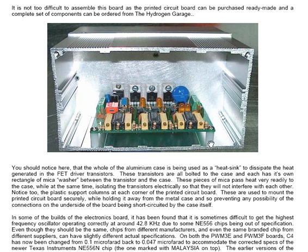On both the PWM3E and PWM3F boards, C4 has now been changed from 0.1 microfarad back to 0.047 microfarad to accommodate the corrected specifications of the newer Texas Instruments NE556N chip, the one marked with Malaysia on top. The earlier versions of the NE556 chip required a change to 0.1 microfarad to correct for specifications that were substandard.